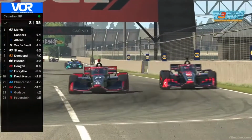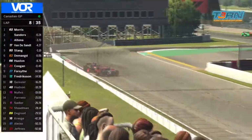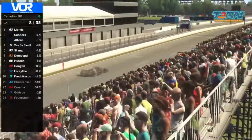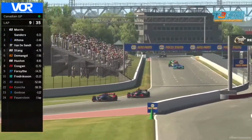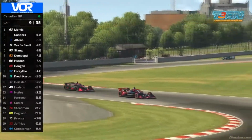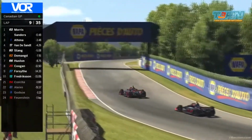Battle for the race lead. Sanders looks to the outside to try to keep it, but no, Isaac Morris going to take it away. Inside lane heading into turn 13, 14. He pulls the pass off, heading through the wall of Champions Corner. And back down into turn 1, now commanding that top spot is Isaac Morris.